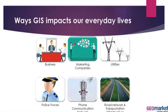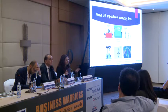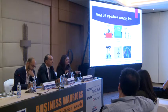And the police forces command use it to locate crimes, and at a later stage they can analyze the crime patterns in order to plan strategically where to relocate their forces. Phone communication, of course, all the infrastructure, whether for the internet or for the communication network, it's all based on GIS. The same for road network and infrastructure.